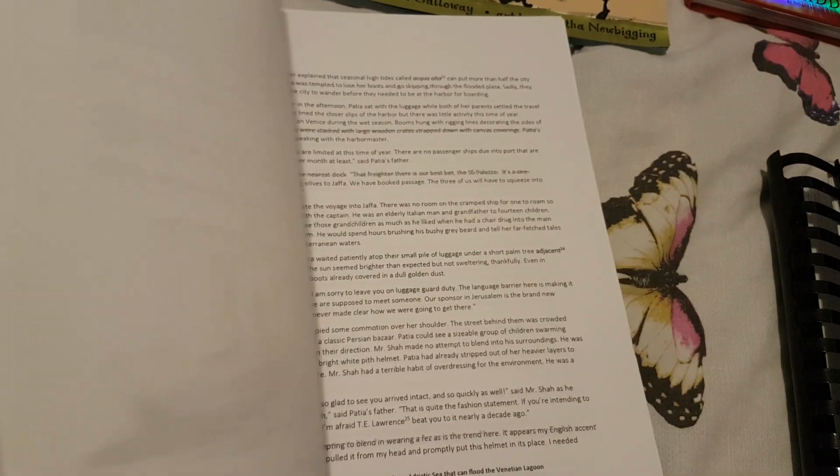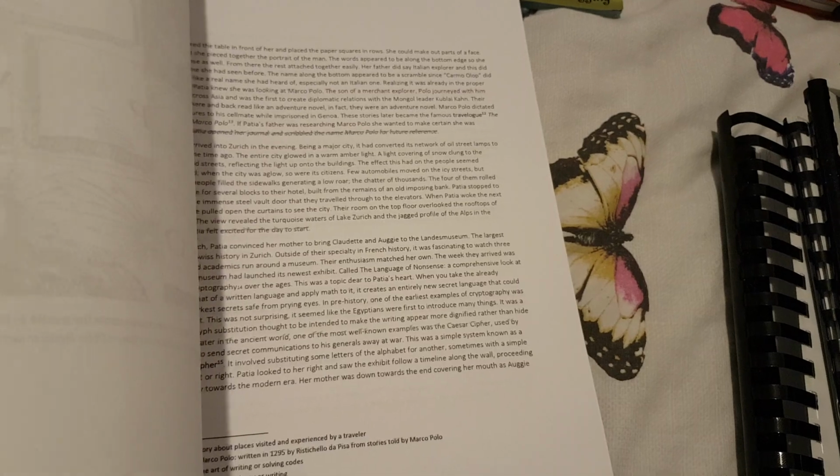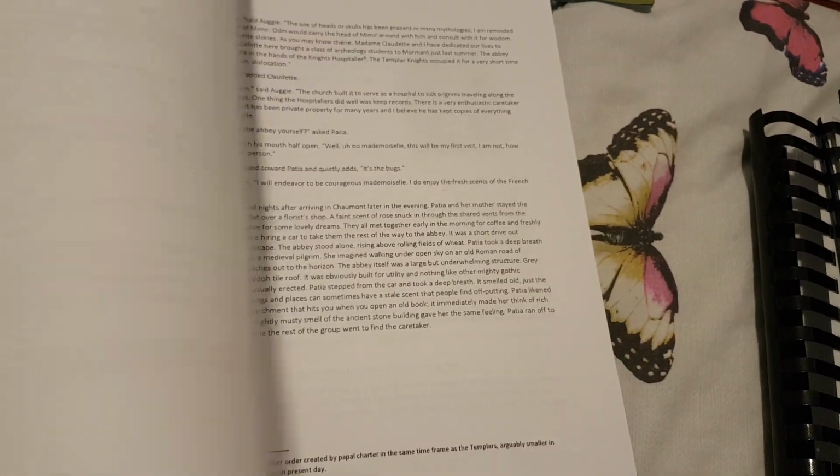And then I'm just going to do a quick flip through. I missed a picture there. There we go. Of the appendix.